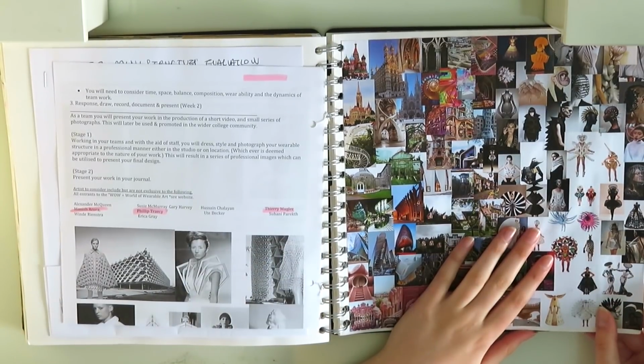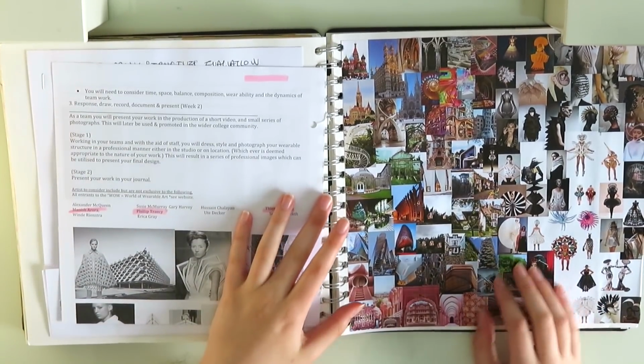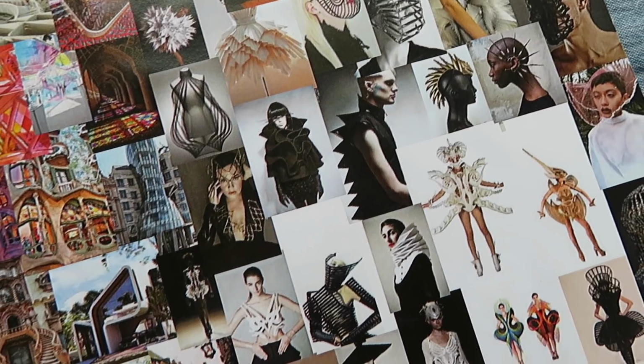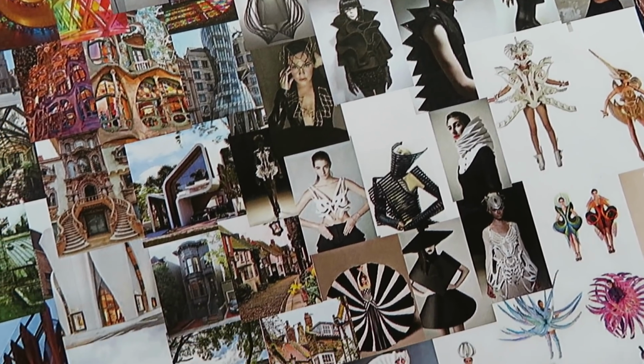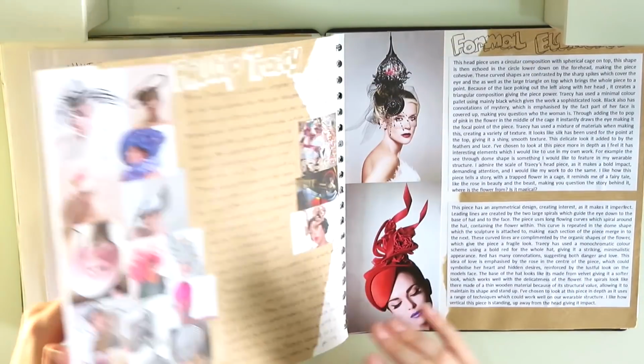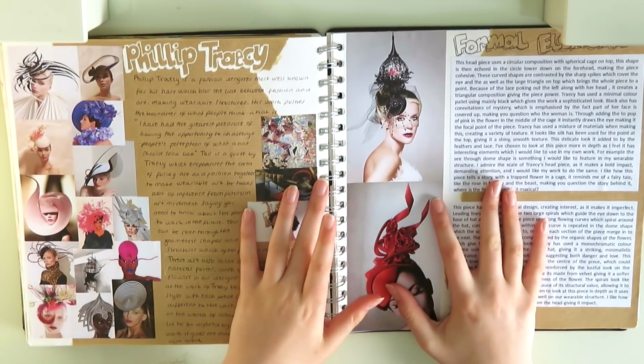So basically this unit was making a wearable structure, a structure you could wear, but it had to be inspired by architecture. So we had to make a wearable structure inspired by architecture, and we also had to make it out of wallpaper. So it was quite the task. We also worked in small groups. I think we worked in a group of 4.